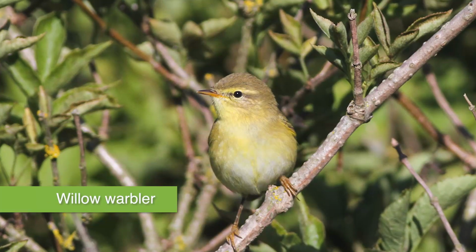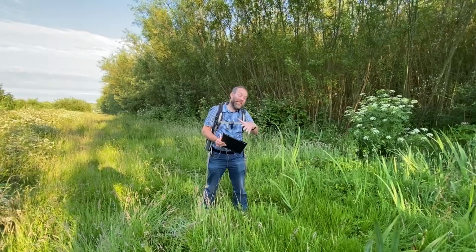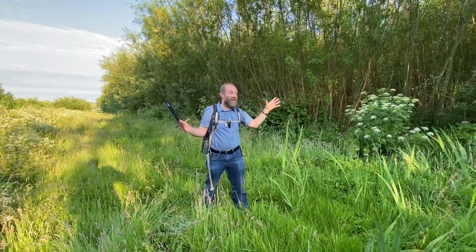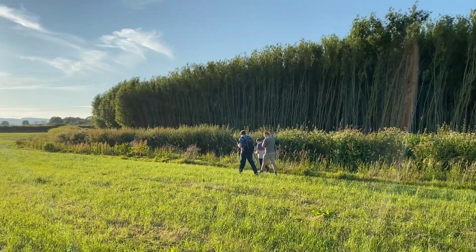Now, the willow warbler is a nationally declining species in England. It's increasing in Scotland but declining in England. So I'm really delighted that there's at least 3 territories here on this location.